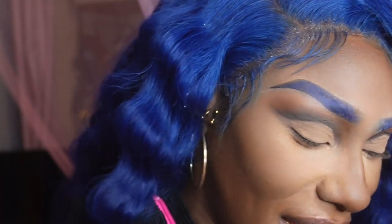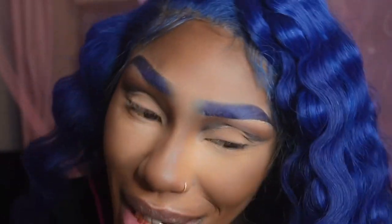Which bronzer should I use? Oh, how can I even think? Mocha Mommy and Thick Mint from Fenty Beauty. What type of question did I just ask myself, bro? I'm gonna go in with Mocha Mommy first, and then I'm gonna snatch it up with Thick Mint.